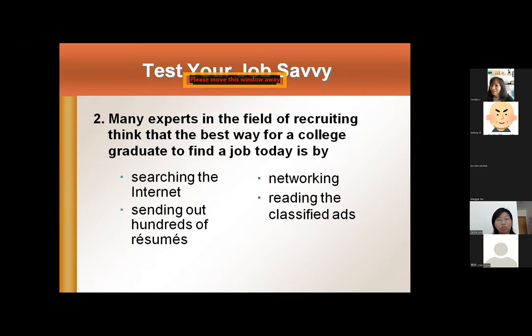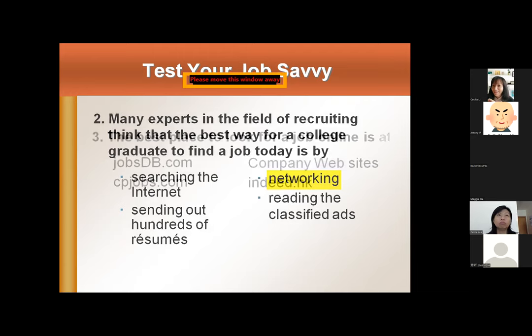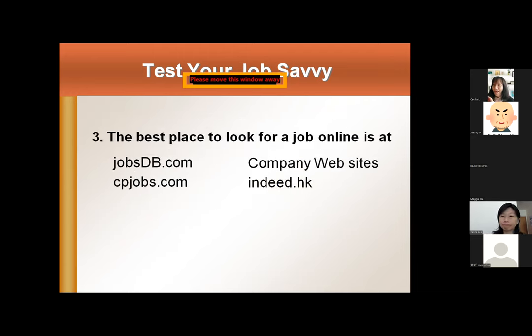Internet, yes. Searching the internet. These days we always try to find a job by looking at the job ad. Not only the classified ad, but the ad on the internet. But it looks like the success rate is highest through networking. Later on, I have another question about networking.